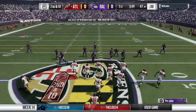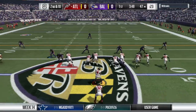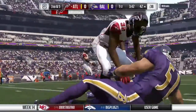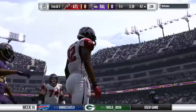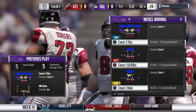2nd down. They'll come out in the pistol. And they'll go with a ground attack here. He takes it down to the 42, a 5-yard run. Frustrating for a defense, energizing for an offense. Finding a way to create that type of yardage in your running game, that'll make the guys carrying the ball very, very happy.